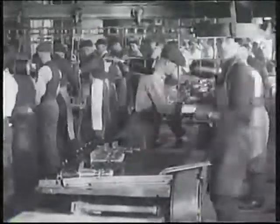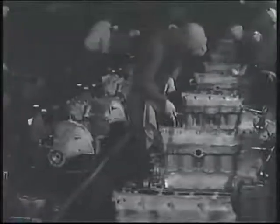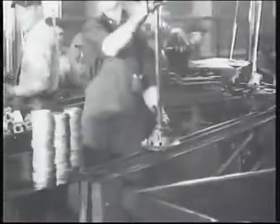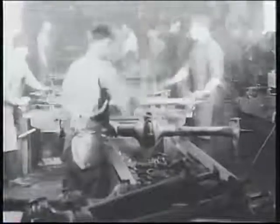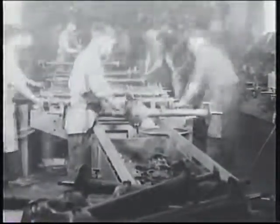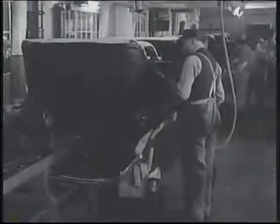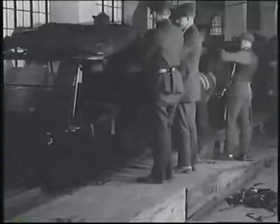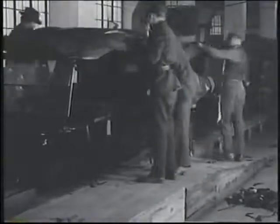astonished the world. A moving assembly line with every part made to fit perfectly, every man given a precise amount of time to do his job with no wasted motion, produced an economical yet desirable automobile. Every Model T was painted black. Every Model T looked exactly alike.